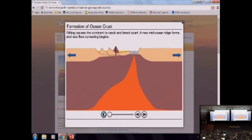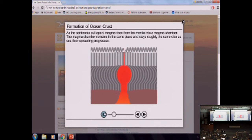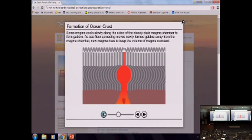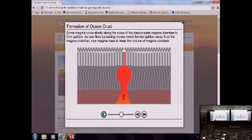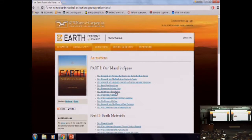This is just a blow up of what happens at that divergent boundary. Magma's welling up and is making new seafloor. Remember that we have these geomagnetic reversals, right? And so the magnetite crystals in here are going to always be pointing to where magnetic north is located. So that is formation of ocean crust.